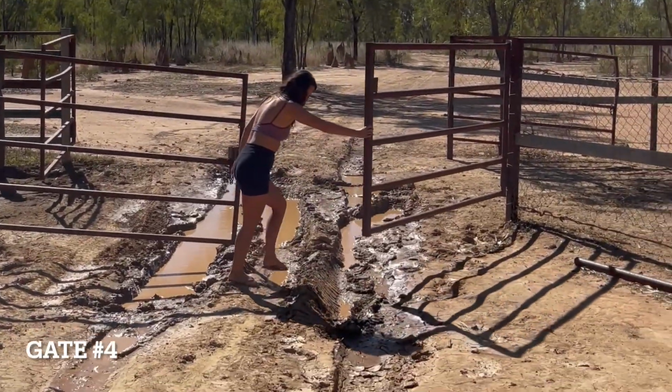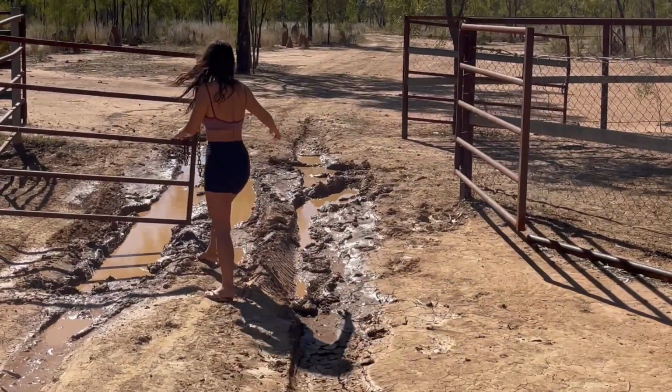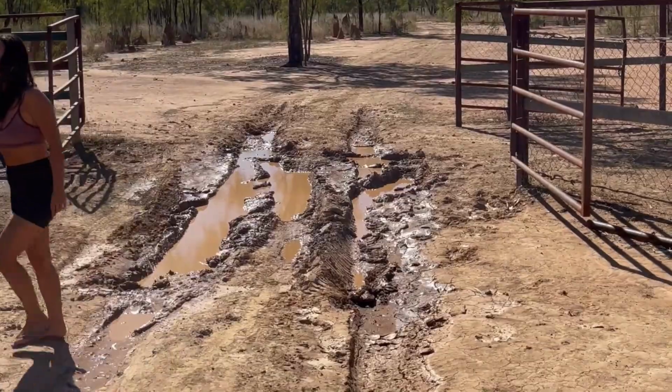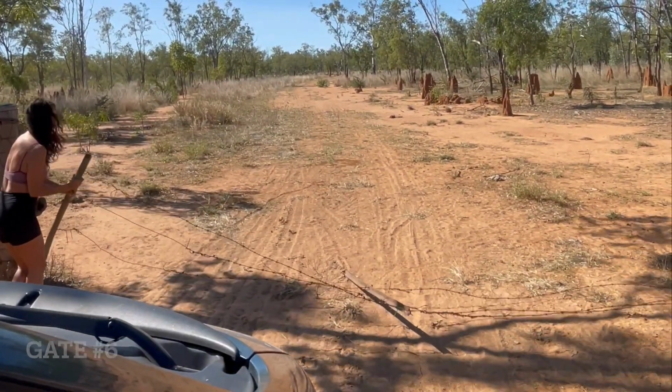So imagine a muddy lane that 2,000 cows have walked down and then it is hardened in the sun. And it's just like holes the size of a cow's foot. And the whole road's made out of that for 5Ks and you have to do 15 kilometres an hour.